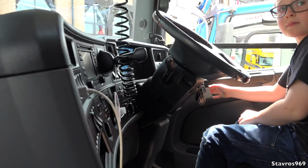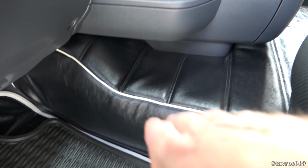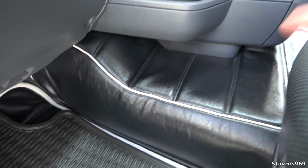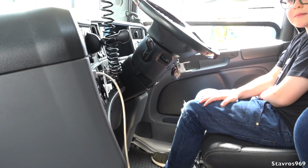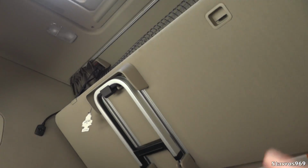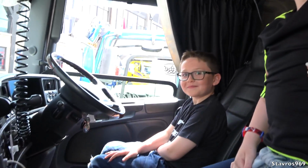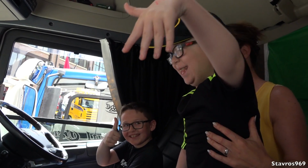So we're just inside the T730 here, belonging to Cool Cat. Now of course you do have the engine tunnel here, because as you know it's not a genuine T-cab. They stopped building them many years ago, Scania. But yeah, that's what it's like inside. He's got the sunroof open there, and we have the top bunk. We have the Irish flag and this little fella loving the truck. So yeah, it gets your thumbs up, boys, does it?